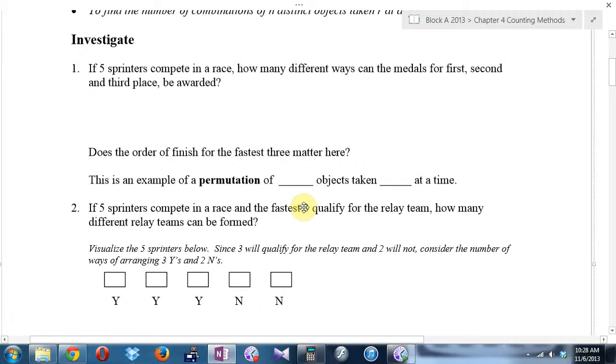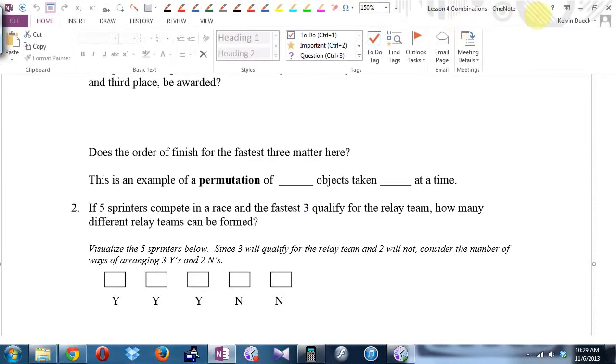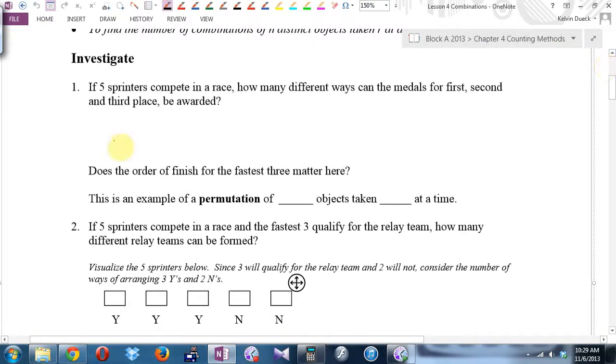If 5 sprinters compete in a race, how many different ways can the medals for first, second, and third place be awarded? Here we're talking about order, because it's different if you finish first, as if you finish second, as if you finish third. You'll get a different medal. There are 3 places. You got 5 people who can finish first, 4 people who can finish second, 3 people who can finish third. The order matters, because finishing third is different from finishing first.